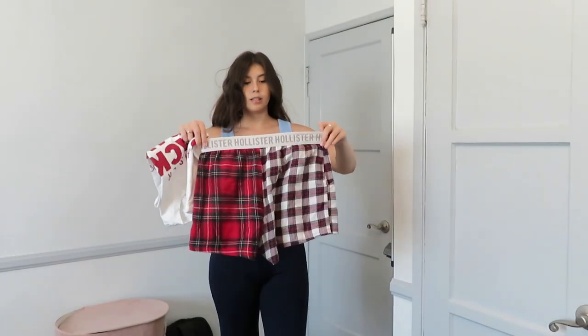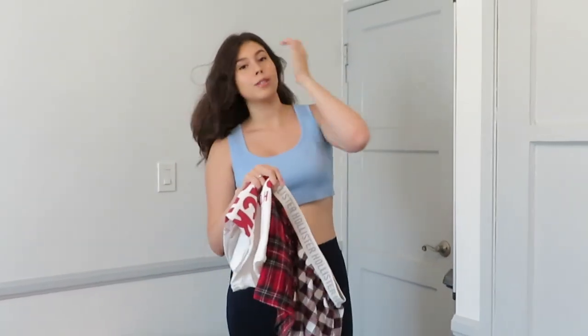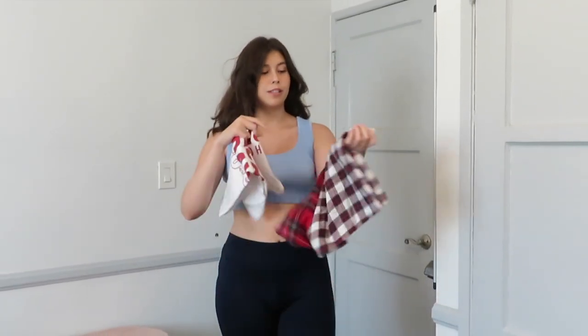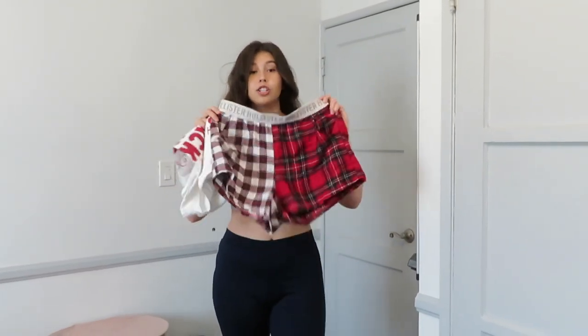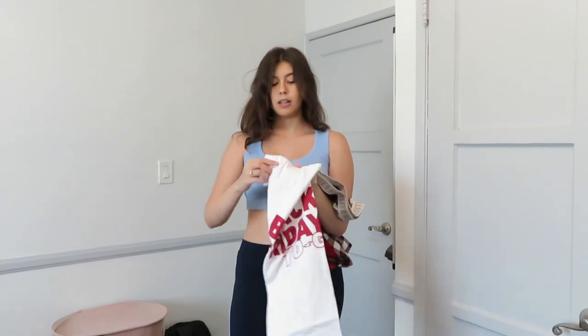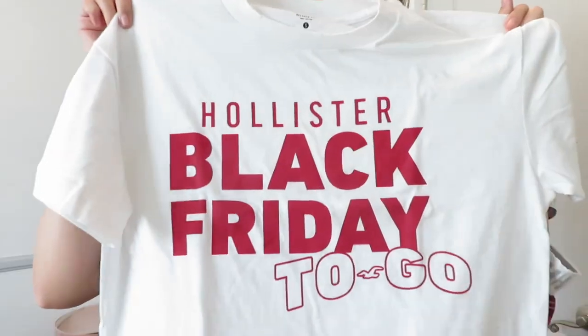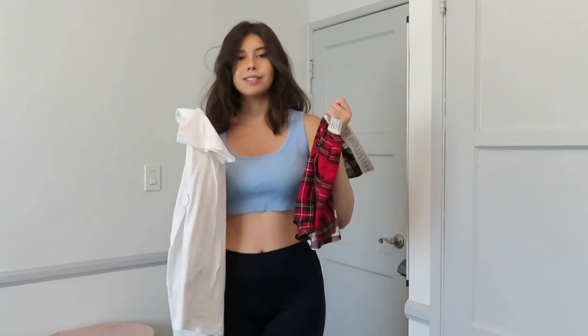I got these because I worked from October till a couple weeks ago, like I said. So I was there for Black Friday and we had to wear matching pajamas. So I had to buy these. These are actually really comfy. They're kind of like boxer shorts, but you can wear them whenever, like to sleep. And then I got this one. They basically gave it to us. It's the Black Friday shirt. It literally says Hollister Black Friday to go. See, it looks like this. So these I really like. They're really comfy. I don't think I'd wear these anywhere else besides my house, but they're super comfy.